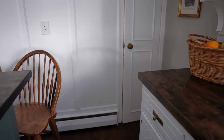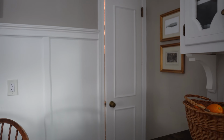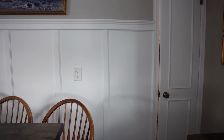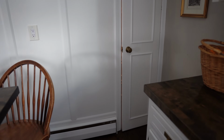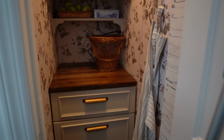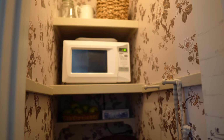All right, so here's the final reveal of the Pantry Makeover. You can see the door updated on the outside is looking so much better. I actually went ahead and painted all of this wall so that everything got a fresh coat of white paint, and the trim just really elevated that simple basic slab door. And now this inner section is just so beautiful. I am so thrilled with how it turned out.